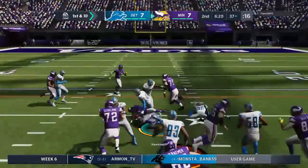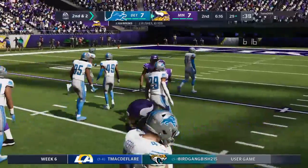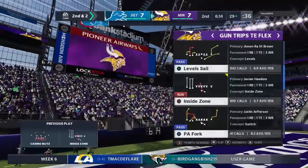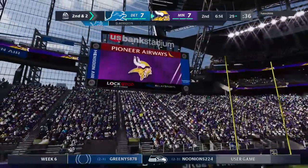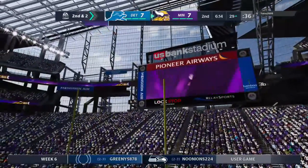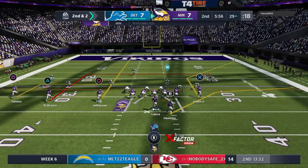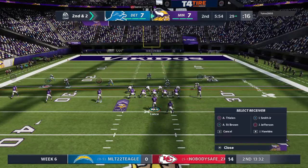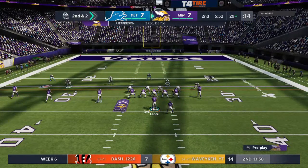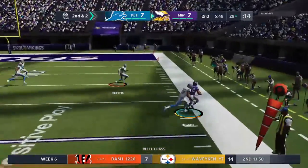From the shotgun now, here's an inside give. And the result here, a pickup of 8. Leaves them with 2 to go on second down. That's a really nice job by them picking up the run blitz and detecting it and blocking it and turning it into a nice run. And a lot of times you think if you blitz a running play, you're going to smother it. But a lot of the blitzers, they come in a little bit high. They don't have great leverage, and they're easily blocked and turned to the side.